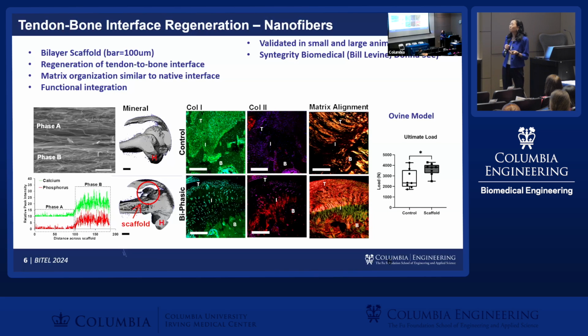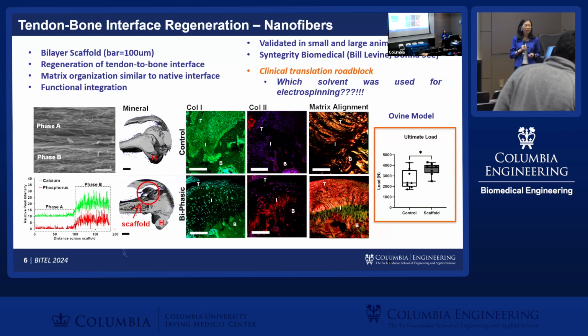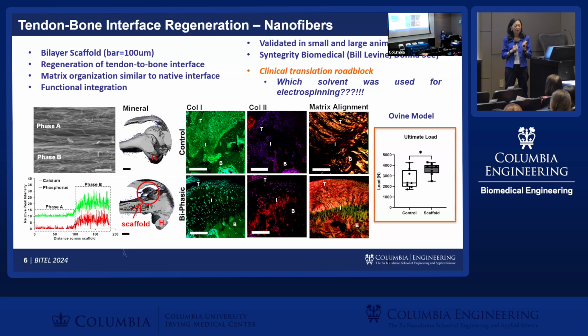So we were at a point where we were actually thinking of translating this to clinic, and I was having my meeting as a team with our FDA consult, and the question they asked me was, "What solvent did you use for electrospinning?" Why are you asking me about solvent? There's a reason why they did that, because what solvent you use makes a huge difference whether you get FDA approval in the material that you fabricate.